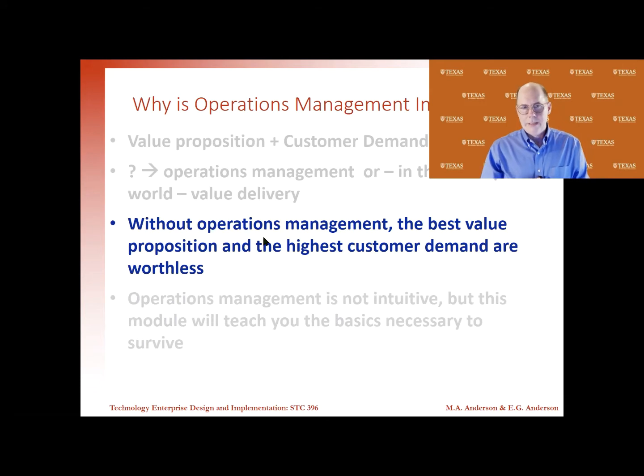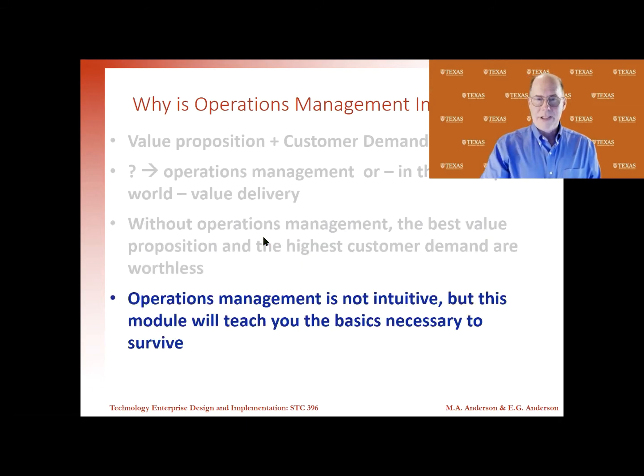I would argue that without effective operations management, the best value proposition and the highest customer demand in the world is worthless, because you're not going to get any money until you actually deliver product to the customer. Until then, they're not going to start paying anything. So it's part of a tripod. There's the value proposition, there's creating consumer demand, and then there's delivering that value to the customer. Now, of those three, operations management is arguably the least intuitive. But the goal of this module that you're watching right now is to teach you the basics to survive.